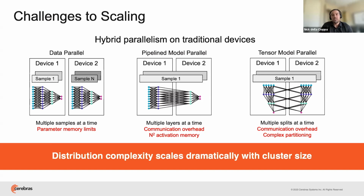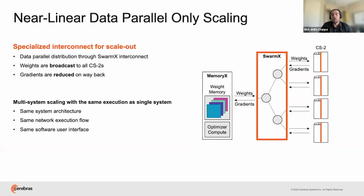So because of all these constraints, there's not a single one-size-fits-all way to scale out today. And in fact, in many cases, training huge models requires a hybrid approach with both data parallel and model parallel being utilized. But with our architecture, we've drastically simplified this process to scale out to many CS2s using only data parallel scaling via the SwarmX layer of our appliance.